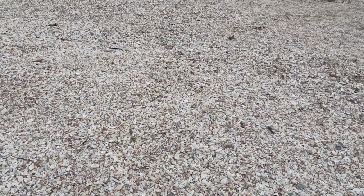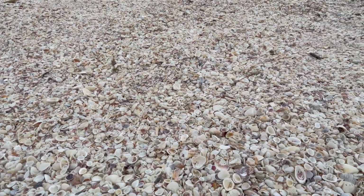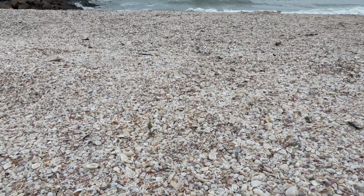Okay, we're making our way down to the beach here, and I'm in the middle of all these shells. Look at all this. This is just amazing. Look at all these shells. There's thousands, probably millions of them washed up here. I guess it's all the leftover ones that people don't want to collect. There's quite a bit here.